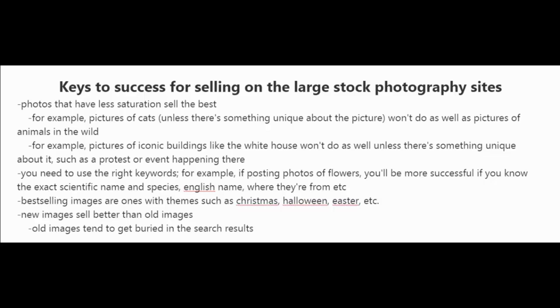Earlier, I mentioned that you should try to avoid large stock photography websites such as Shutterstock. However, if you're new and you want to gain some experience, or for whatever reason, if you feel that large stock photography websites are for you, here are some keys to success. Obviously, these big sites have thousands of photos, and photos that have less saturation will sell the best. For example, pictures of cats, unless there's something unique about the picture, won't do as well as pictures of animals in the wild. Another example is pictures of iconic buildings such as the White House.